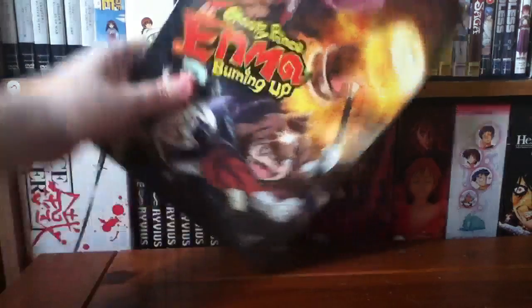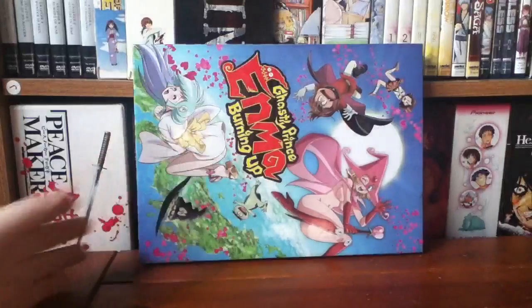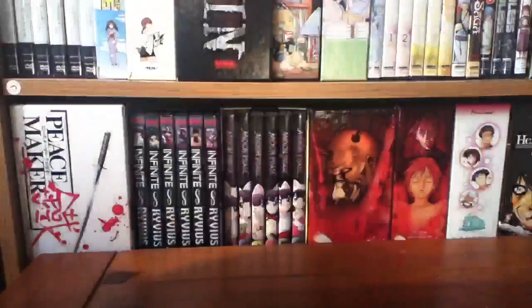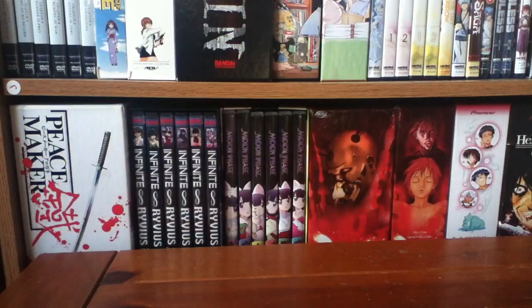But yeah, Garci Prince, Burning Up. And there's one side and there's the other. It's just easier to do it like this. So yeah, really cool show. I'm really enjoying it. I love the animation style, the fact it looks like a 70s show but in high definition and everything. It's great and it's really funny.